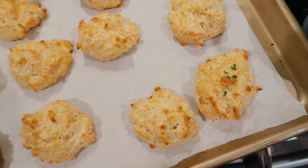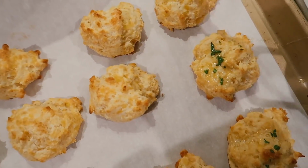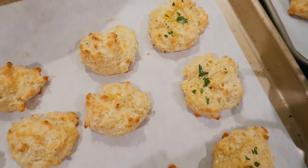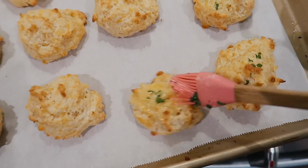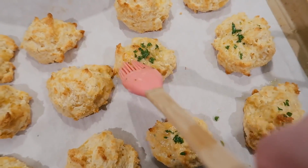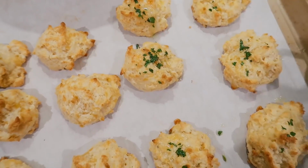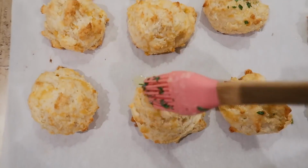And then after they are out of the oven and they're still hot, you want to brush some melted butter on them. So I have some butter that I melted in a saucepan along with some crushed garlic, and then I put some minced flat leaf parsley in there. So you just want to brush a little bit of this over the top. Don't skip that step because that's what makes these garlicky and delicious.